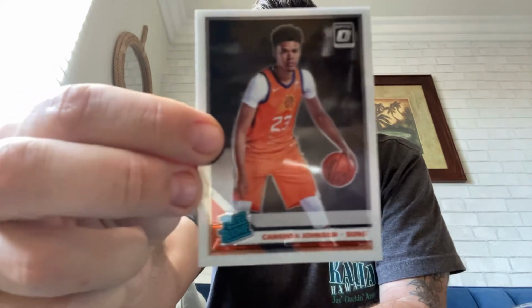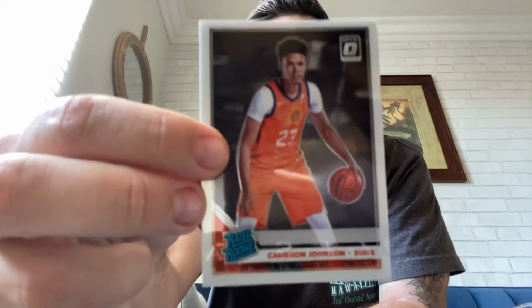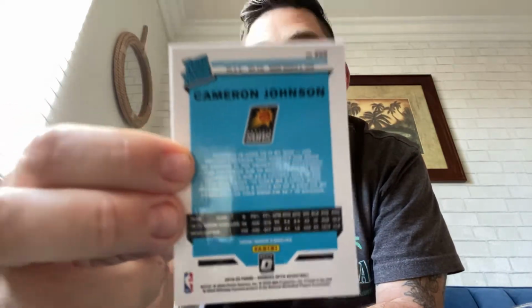Next one is a future bet. We're gonna do Cameron Johnson. I've got quite a few of his cards. The Suns are killing it right now. Devin Booker and Chris Paul are the faces, but look for this guy in the near future. Cameron Johnson is quietly having a great year, and his cards are still really undervalued, and you can get some great rookie cards of his for not a lot of money.